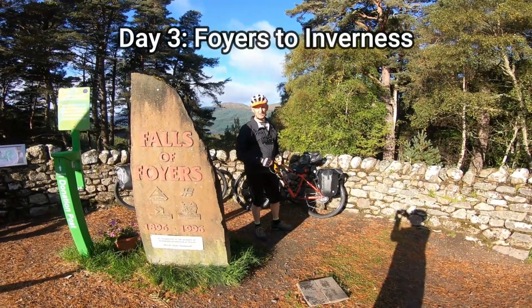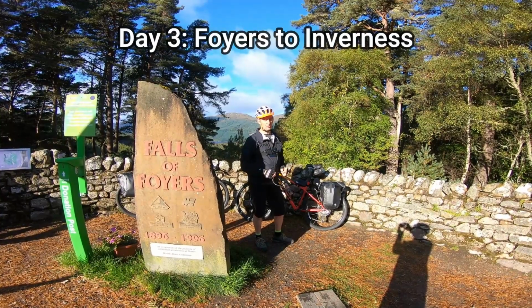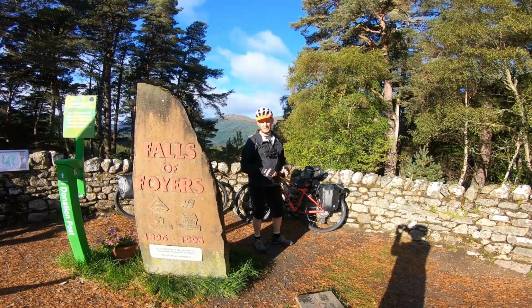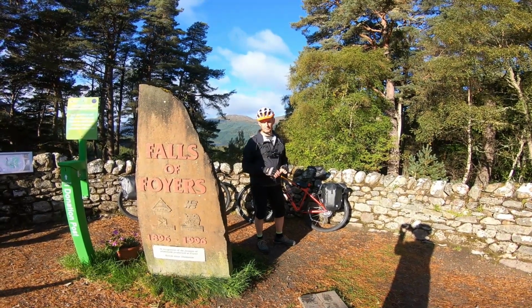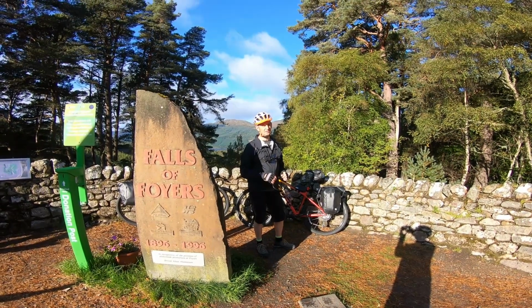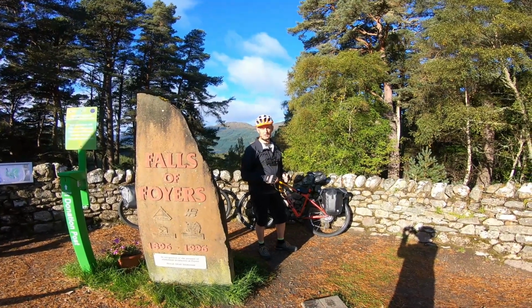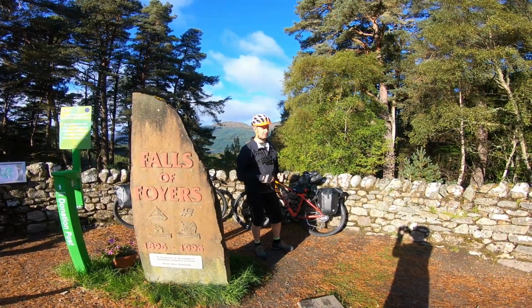Right, we've got day 3 now, so we've slept overnight at Foyers. We're going to go along the Loch side and work our way up to Inverness and pick up a few trails along the way. The forecast is good today, thank God. Nice and sunny, a bit chilly though, but we can stand that. So let's go for it.